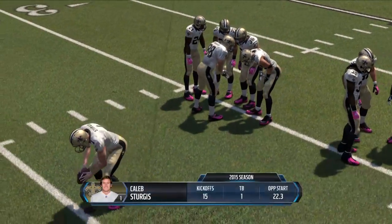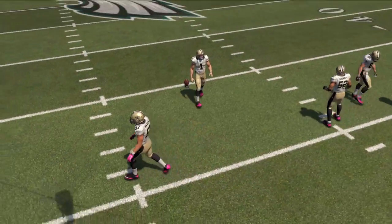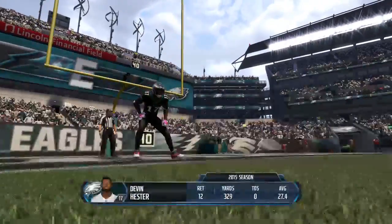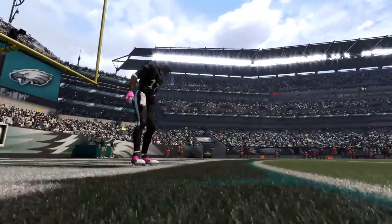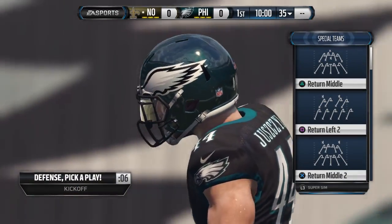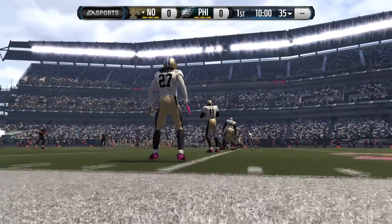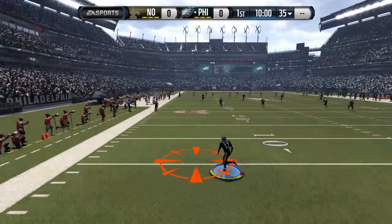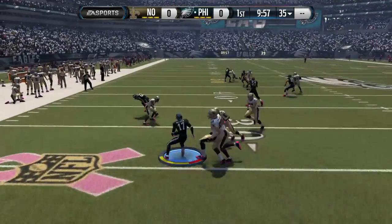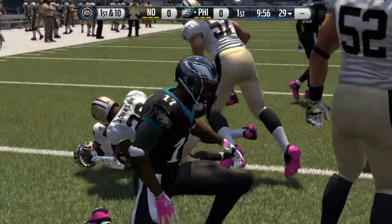And Caleb Sturgis looks ready to get this one underway. And Devin Hester will be back deep for the opening kickoff. This game has officially begun. Hester's going to start his return. And he's taken down right at about the 29, not quite to the 30.